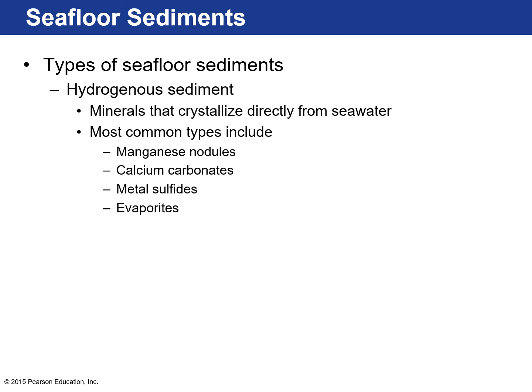Okay, then there's a different type of seafloor sediment. There are hydrogenous sediments, and hydrogenous sediments are minerals that directly crystallize from seawater. The most common ones are manganese nodules. Manganese nodules are potato-sized or golf ball-sized pieces of metal, of manganese, essentially.